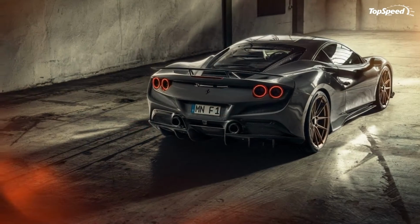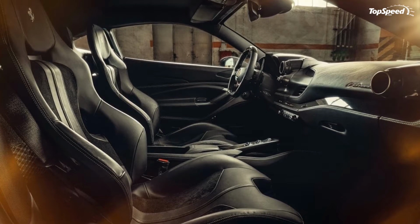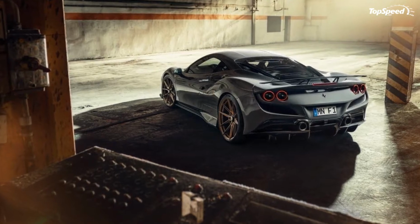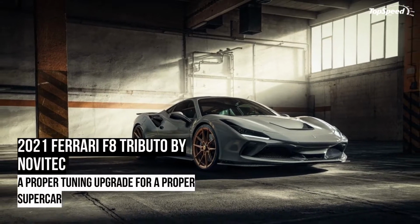What's more, Novitec also has interior upgrades for the F8 Tributo. These upgrades, though, are entirely dependent on your taste and preference. The tuner's menu of personalized upgrades run as long as a grocery list in the apocalypse, so you'll have your fill of options, including as much leather and Alcantara as you can handle.